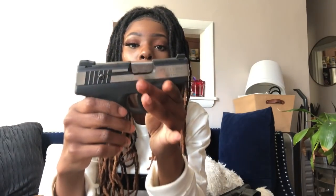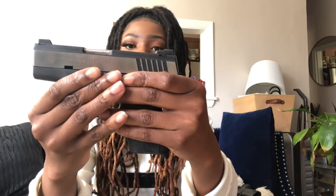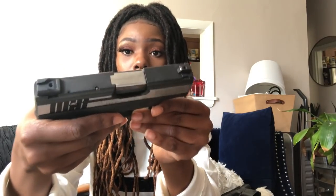My third purchase is this baby right here, which is the Taurus PT11 Pro Millennium. It's really nice, but she is very dry. If y'all can see, she is very dry. Shorty needs some moisture and some lube. But yeah, so she's very pretty. I like pretty guns. Like, I like guns that look good.